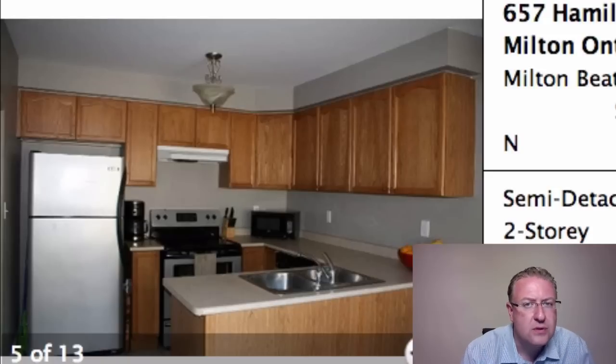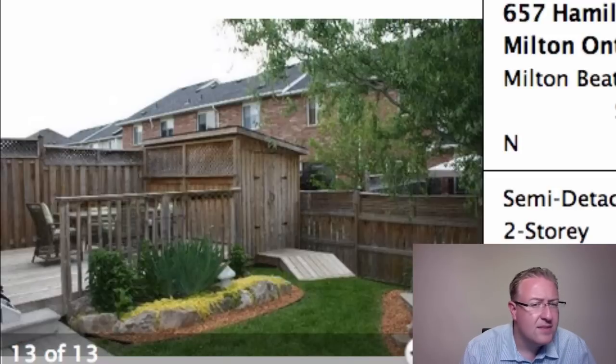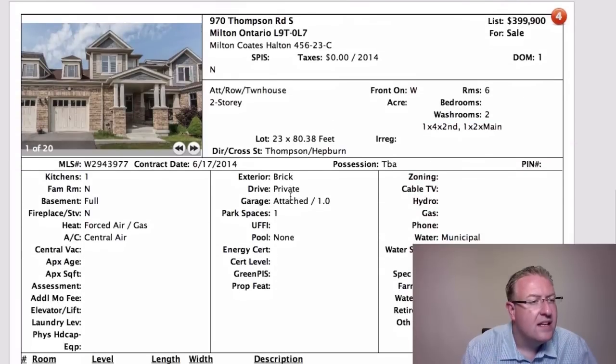So Hamilton is 389, and it seems really underlisted. This same model has sold up in the 420s very recently, 415, 420, one at 430 actually. So it looks nice inside. The floors look good. Again, pictures are a little bit dark, but it's a good floor plan, and it seems like it's really underpriced. I didn't check to see if they're holding back on offers, but this would be one to get in as soon as possible because it is priced very, very well.